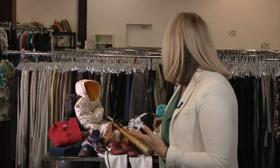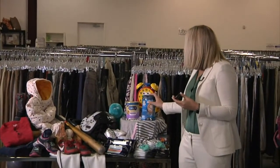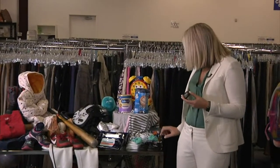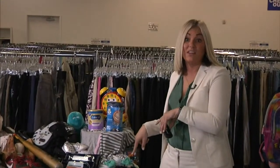Now, the families these items go to are those they would normally have to ration or go without. Can you imagine that? Not being able to have baby food or diapers or the essentials, just like what you see here. Look at all these essentials that we see, ladies and gentlemen. We have the baby food, we have some toys, diapers, food, even these cute little ballet flat slippers, so adorable. Babies definitely need these. Okay, this is our $10,000 level. Who would be so kind to click in and give at the $10,000 level to help a family in need?